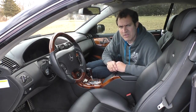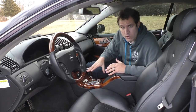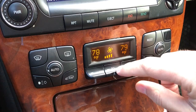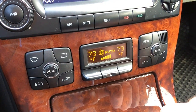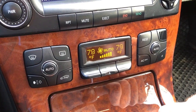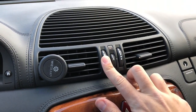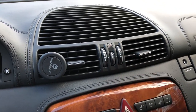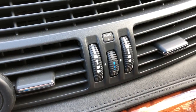Another interesting quirk about the climate control system is just how many auto features there are. You have that auto control that I already showed you, but in the middle, you have the ability to change the amount of air coming out, or if you push it in, then that puts it in auto mode. And then there's the auto mode in the middle air vents. There are 3 little wheels up there. The ones on the left control how much air is coming out of the middle air vents, but the little wheel in the middle is weird. If you put it all the way down, it sort of sends a burst of cool air.